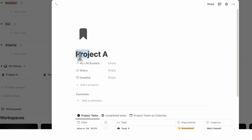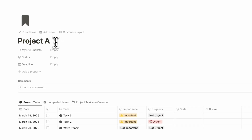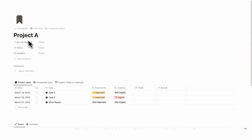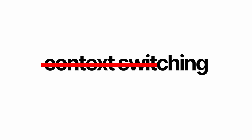So when I'm going to work on project A, I can just open up this full screen. And now I'm not going to be context switching. I won't have to jump to 15 different apps. I'll just see the stuff to do with project A. So here I can see all my tasks. I'll see all of my relevant notes, also just to do with Project A, and all of my relevant bottlenecks, again just to do with Project A. Implementing my projects into Notion has again removed context switching.